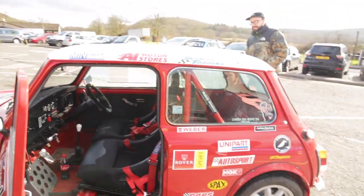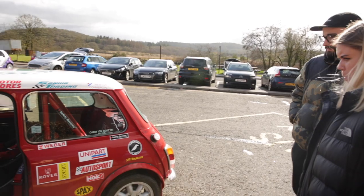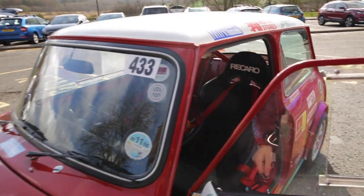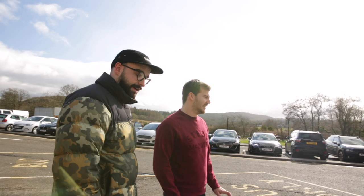The engine's done really, and when you get the rest of the cage in and some better seats, it's just got... They look alright. They're just plain ones, but I jazzed them up a bit. Fair play. Easy enough to get parts for still? Yeah, aye, cheap enough actually.